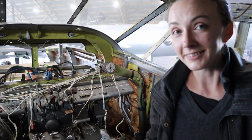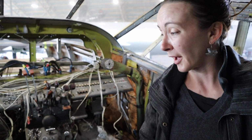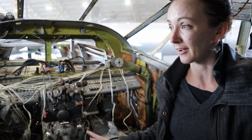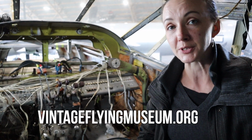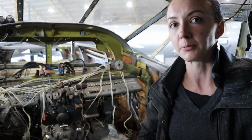So it's not quite as bad as it looks, but as you can see, she does need a lot of work. We do have a restoration fund. If you want to donate, you can go to thevintageflyingmuseum.org. There's information on the website on how you can support the Beech 18 project.